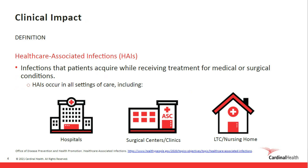Our focus for today is the role of single patient use ECG leads and lead wires in reducing infection risk, specifically among healthcare-associated infections in California. Healthcare-associated infections, or HAIs, are defined by the Centers for Disease Control as infections that patients get while receiving treatment for medical or surgical conditions.